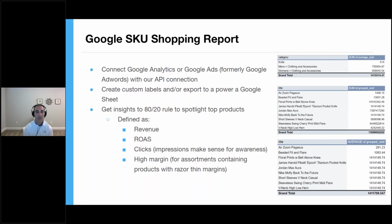And then creating custom labels, as Wes mentioned, can be extremely valuable in structuring your campaigns, but it can also really be helpful with this reporting capability. And so what we aim to do is get some insights on top products. Depending on the type of business you have, how many products you have, the margin of those products, what defines a top product is going to be different. But some common definitions we see are revenue, ROAS, clicks, margin, and so on.